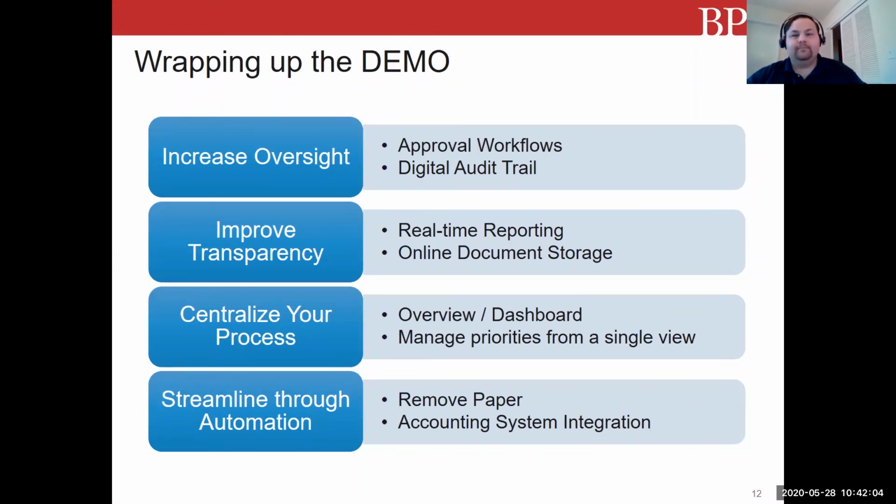Amazing, great. Well, to wrap up the demo today, we really hope that we showed you how you can increase your oversight, improve your transparency, centralize your business processes, and streamline through automation. I think Noel did an excellent job of showing us how the features and functionalities work inside of Bill.com, and BPM loves this product. We use it with over 100 clients here at BPM.